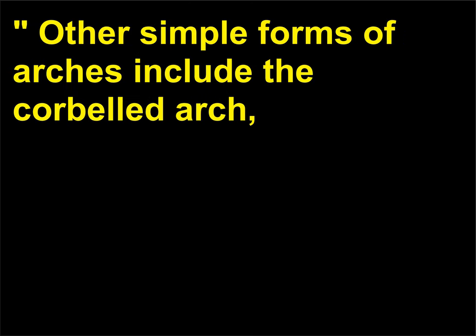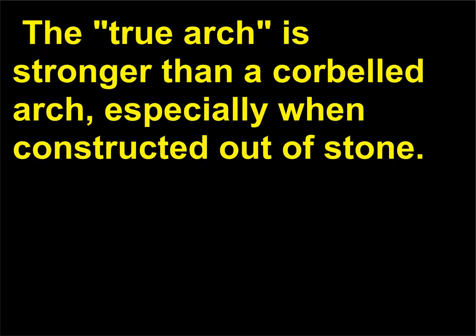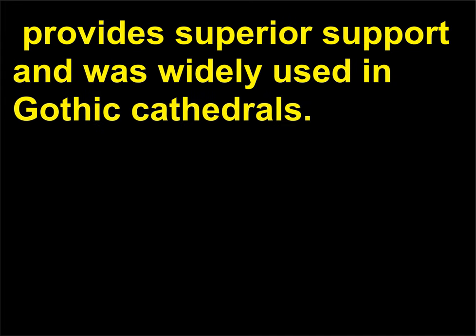Other simple forms of arches include the corbelled arch, in which blocks of material are overlapped in order to span a similar opening. The true arch is stronger than a corbelled arch, especially when constructed out of stone. The pointed arch, rather than the round arch, provides superior support and was widely used in Gothic cathedrals.